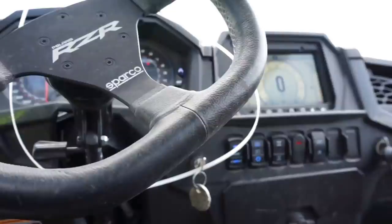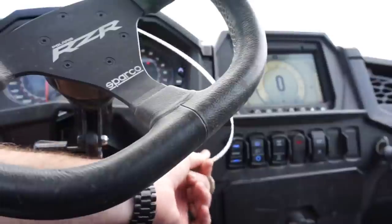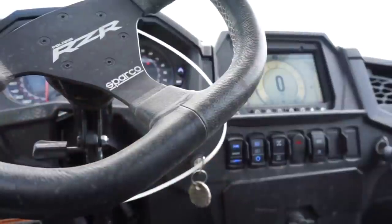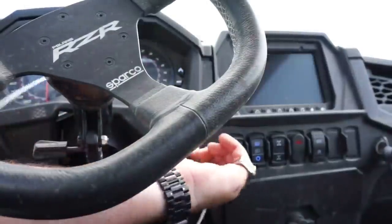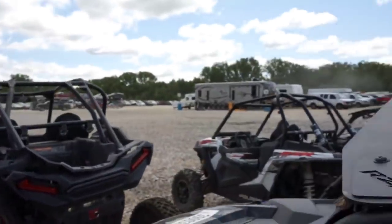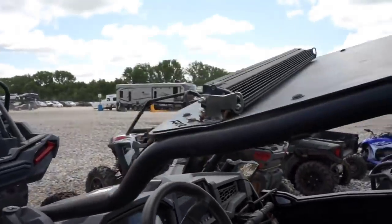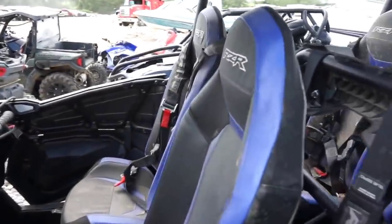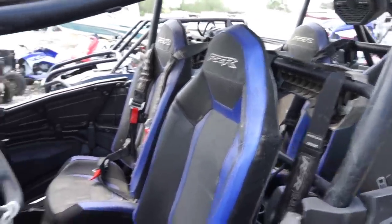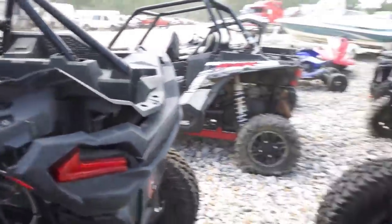Or maybe it just doesn't want to start. Well, it was worth a shot. That's kind of cool, right? Let me know what you guys think about this Polaris Razor, I'm guessing RZR, in the comments. Kind of cool, man. It looks like people are putting crazy money into these damn things, man.